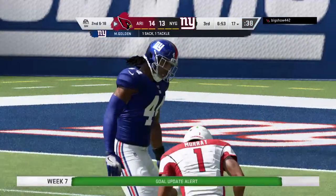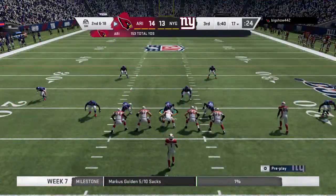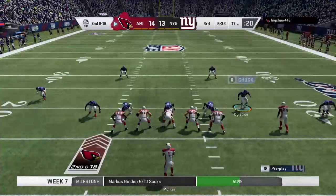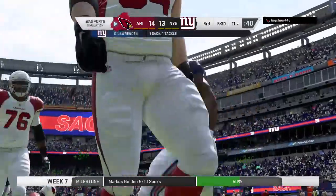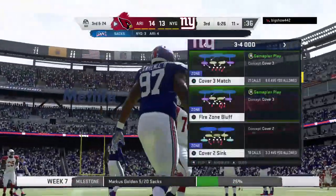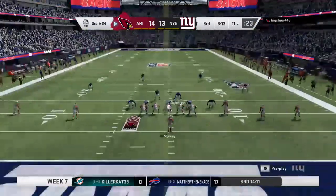The Giants get there. Marcus Golden able to record his 5th sack of the season. So that complicates things a bit here. 18 yards to go now on second down. Here's Murray. And he's going to go down again. Dexter Lawrence in there to record the 2nd sack of his young NFL career. Well, that last sack puts Murray and the Cards in a tough spot, 3rd and long.